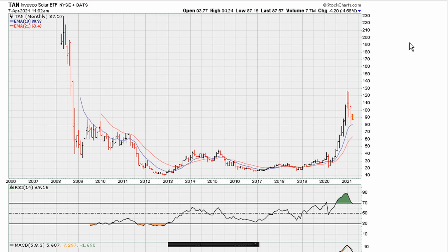So this is the all data monthly chart. And what I want to discuss here is one simple point of view, which is the 69.1 threshold. So we can see here that recently, or let's say in 2020, we moved above the 69.1 threshold and we went into a massive move as far as the solar names are concerned. And as I mentioned, they were one of the best performing stocks in 2020.